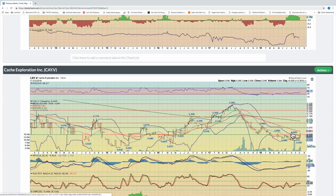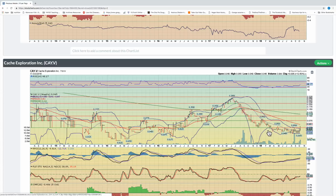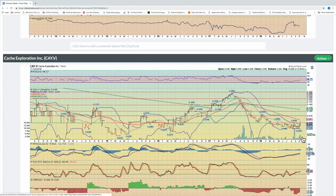Cache Exploration, this one we've pointed out has been consolidating, similar to a uranium company called Encore Energy, where it was consolidating for a while, building a base, and then boom, took off. So look at the momentum here. It's leading price, and you want to see this break above 5 cents to be sure. But this one really can rally all the way to 15 to 25 cents, no problem really.